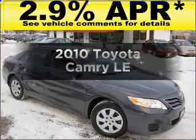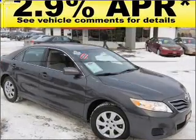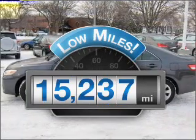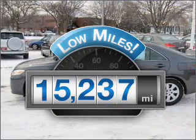Presenting the 2010 Toyota Camry. If you're looking for an automobile with great attributes, look no further. Why worry about high mileage? Choosing a ride with lower mileage is the right choice for your busy life.